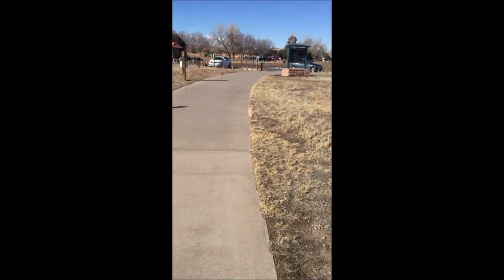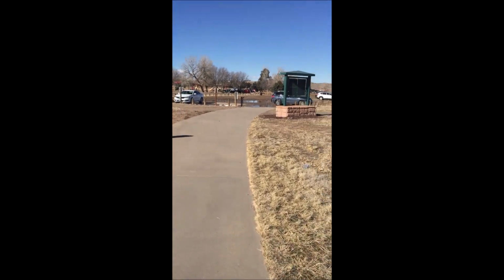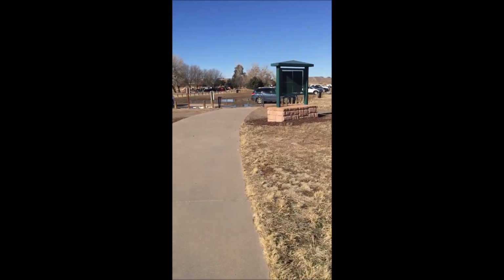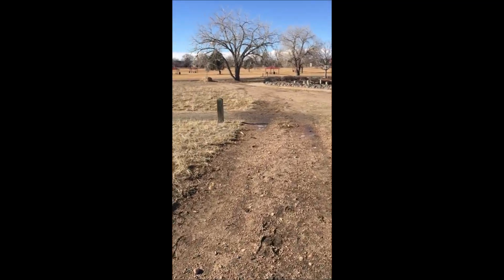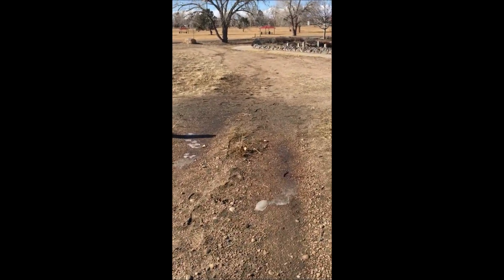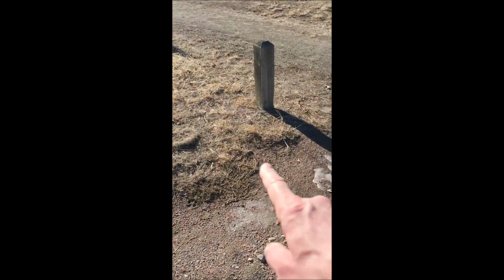Okay, as you're approaching the parking lot, those of you who ran the first couple of years, we've changed the course. Rather than going through that gate and making the sharp left, we're going to have you angle off here. Again, it'll be marked. Kind of hard to mark here. We'll probably have markings right where that post is, and then the same over there.